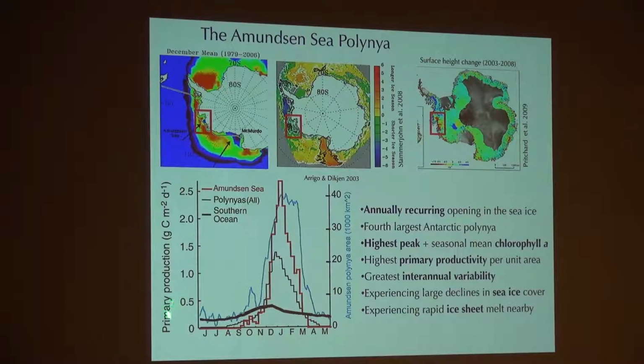So if you look at just primary productivity, the black line is the Southern Ocean as a whole. The thin black line is all the polynyas. And this is the timing seasonally, a little bit later, and definitely much more productive. The red line is the Amundsen Sea polynya, much more productive than the average. And the blue line is essentially the size of the polynya when it's open.